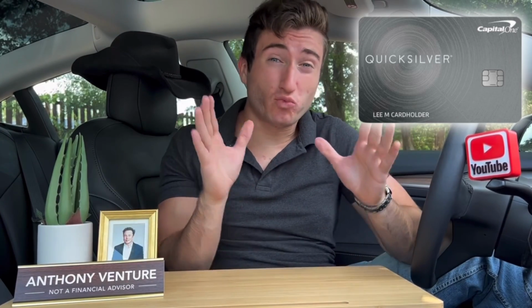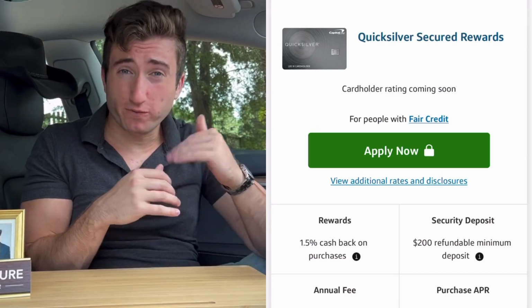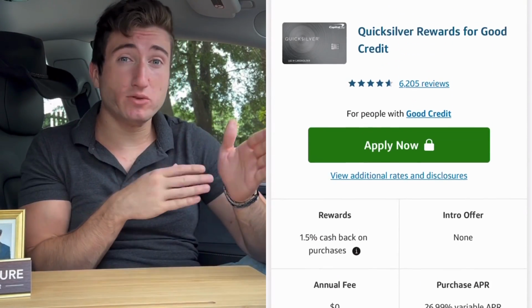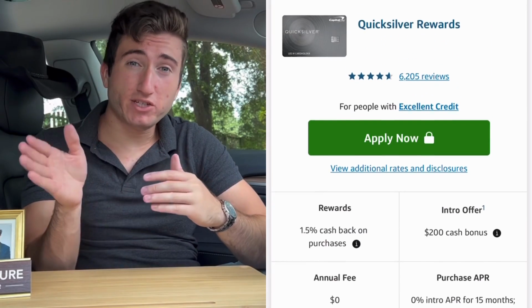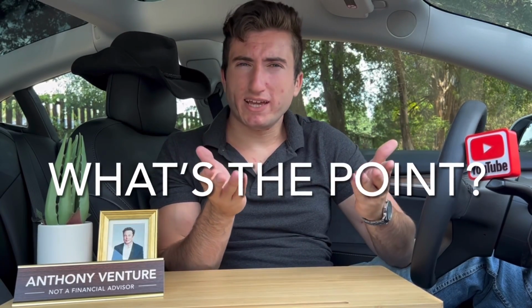Now, you may not even realize this, but the Capital One QUICKSILVER card has 4 different variants. And there's 4 different tiers, starting all the way from the secured version all the way down to the excellent credit version. And each of these pretty much carry the same benefits, but they have different credit score requirements, which leads you to think, why is that even a thing?